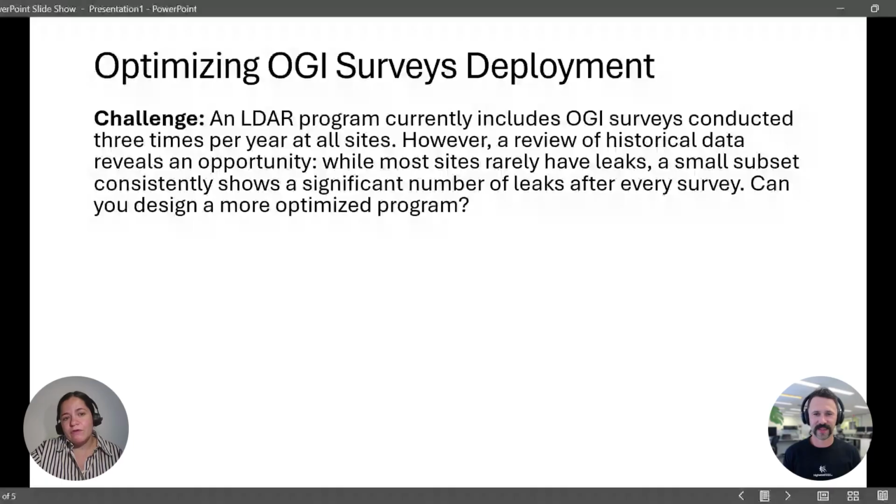And so here's the example that I'm framing. Let's say that you're conducting OGI surveys in all your sites 3 times per year, no differentiation between that. But you have been doing this for the last 3 years, and you notice that you have some sites that rarely leak, while a subset of your sites have a lot of leaks. And you think, can I do this smarter? Why am I going and driving that far for something that I'm not finding anything?